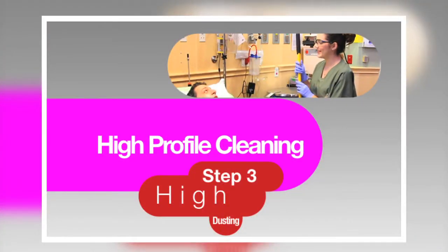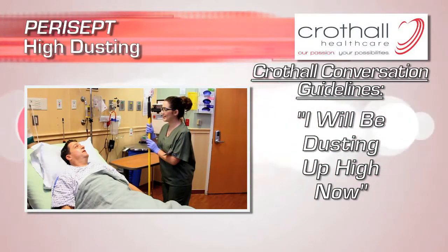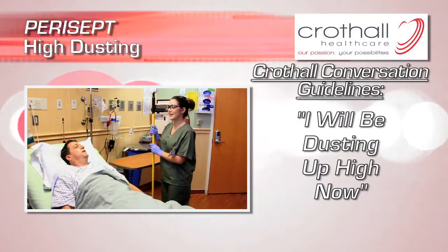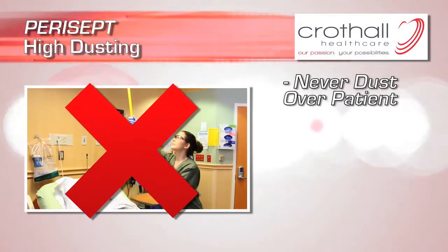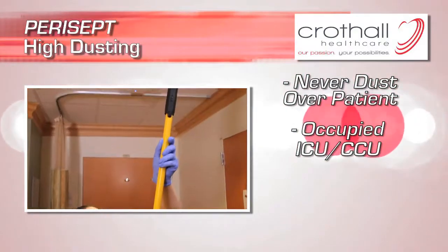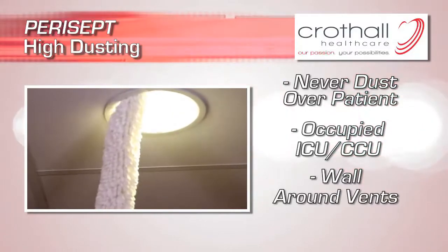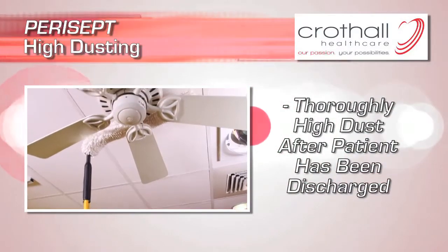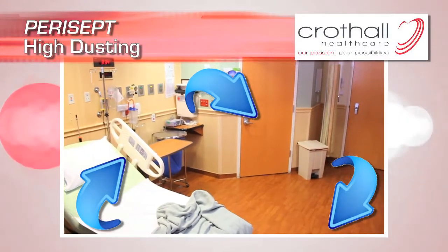Step 3. High dust above the eye level. Using EVS, explain that you will begin high dusting at this time by saying, "I will be dusting up high now." Never high dust directly over a patient, guest, or their food. Do not high dust in an occupied ICU, CCU patient room. Don't forget to check the walls around vents for blown dust. Thoroughly high dust after patient has been discharged. Work from right to left or in a clockwise direction around the room.